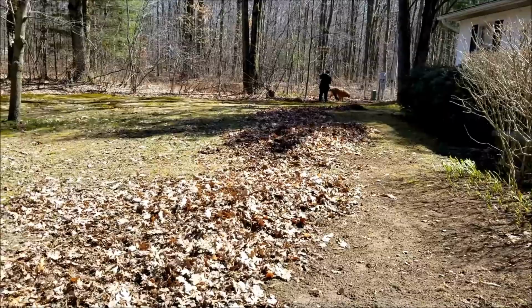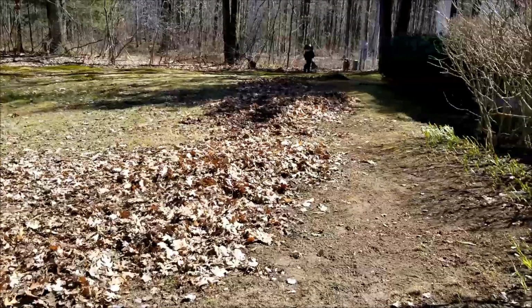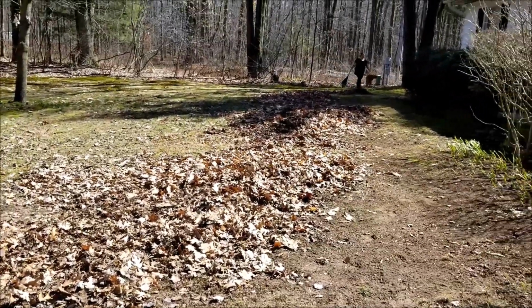I'm gonna go try to fix the leaf blower. Here, air up a tire and put some gas in it. See if I can knock these piles back a little bit.